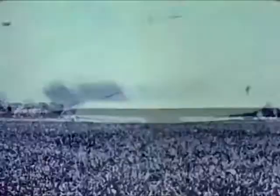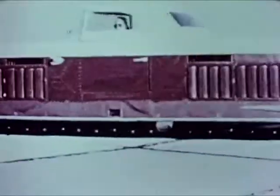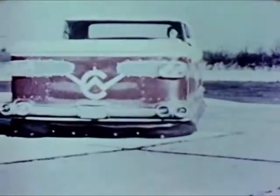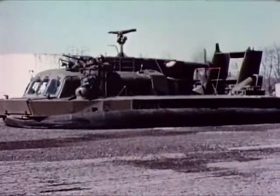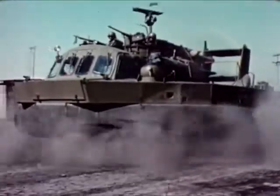Similarly, hovercraft such as these under development by the Army may offer still another alternative to conventional modes of transportation. Riding on a cushion of air created by down-pointing jets, these craft can move up to 80 miles an hour over land and water alike. Operational hovercraft has been used for river patrol action in Southeast Asia.